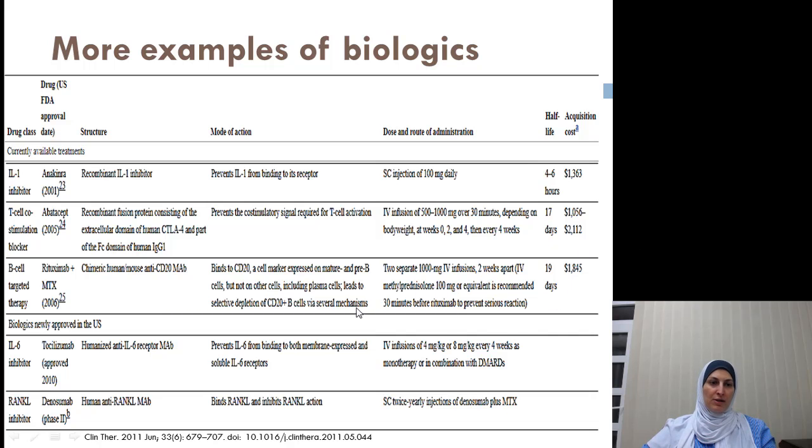More examples of the biologics affecting interleukin-1, affecting the T cell co-stimulation blocker, interleukin-6 and RANK ligand. Remember, RANK ligand is one of the targets of a medication that is used for treating bone metastasis and severe forms of osteoporosis. And it's denosumab, and as the name mAb means, it's a monoclonal antibody, a human monoclonal antibody, and these antibodies block the RANK ligand, and as I said, it is used to treat bone metastases and severe cases of osteoporosis.